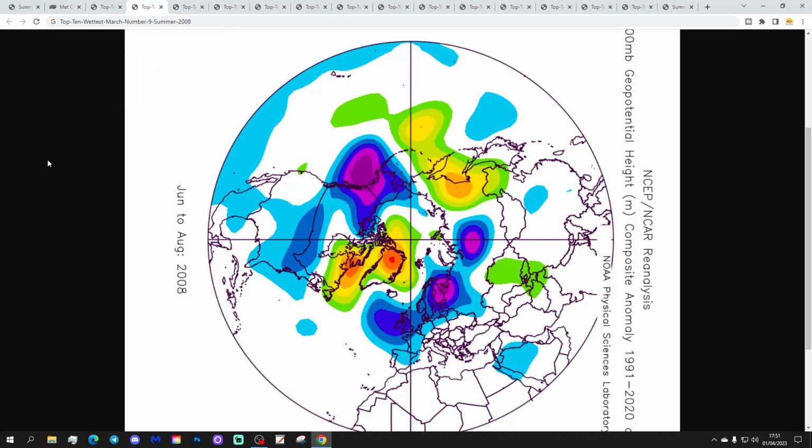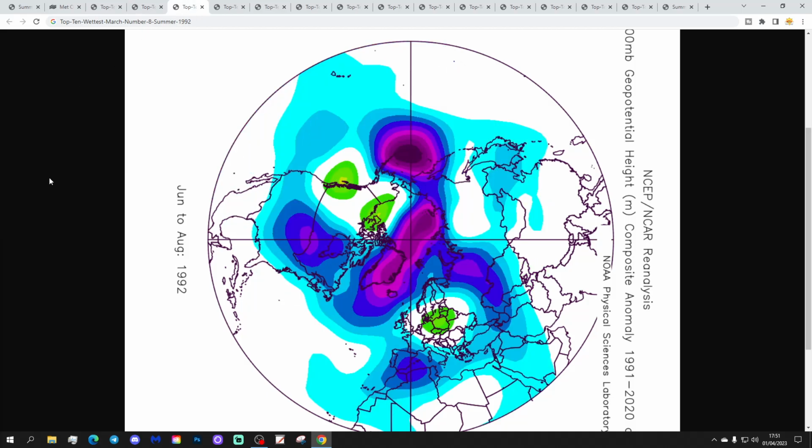At number 9, we've got 2008. The 9th wettest March is 2008. And this one, again, has blocking within the high latitudes, low pressure across the north and west of Europe. That's a really poor signal as well. And that was a cool, wet summer we had in 2008.